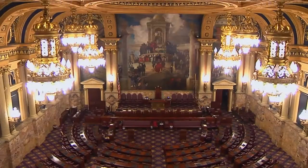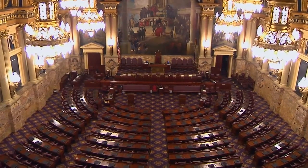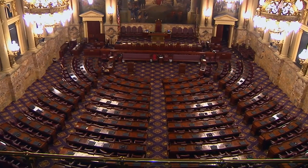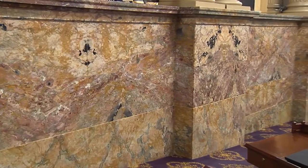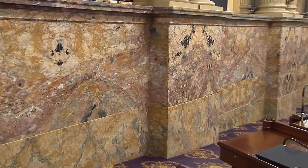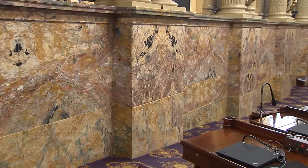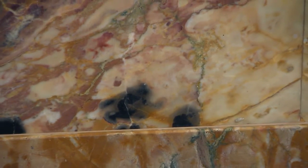Perfect. The desks are the original desks from 1906, and they are made of mahogany from Belize, Central America, so they are over 100 years old. The marble that wraps around the bottom of this room is from the Pyrenees Mountains in France. It was donated to our capital by monks. After they donated it, their quarries were closed, never to be reopened.